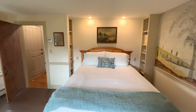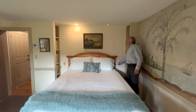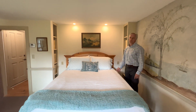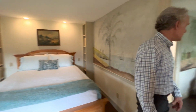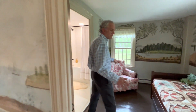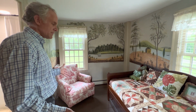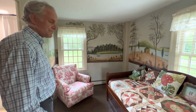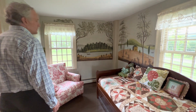Oh, little built-ins here too on either side of the little bed. Nice features, you'll see they have independent switches, reading lights on either side of the beds. Same thing in the primary suite off the end and upstairs. And then this could be used as an office, or as a little sleeping room for little kids. If you had guests here and they had kids, this would be perfect.